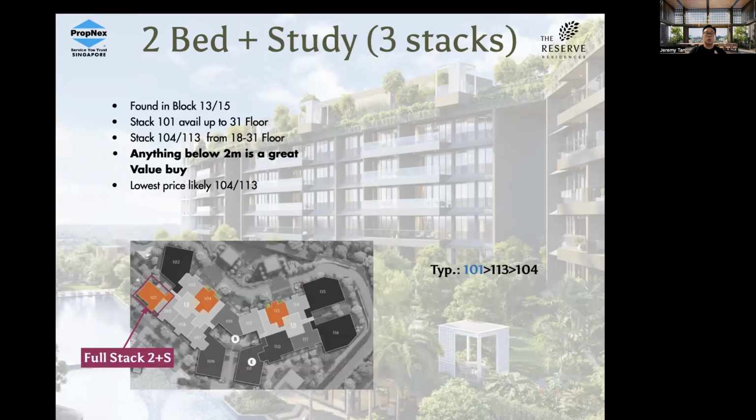Next, 2 plus study, only 3 stacks. Stack 101 is the pool view facing one. The whole stack is a 2 plus study. Stack 104, 113, 18th floor and above, these will be the 2 bed plus study. 16th floor and below, 104, 113, they are 2 bed 2 bath. Okay, so anything below 2 mil, you can buy.